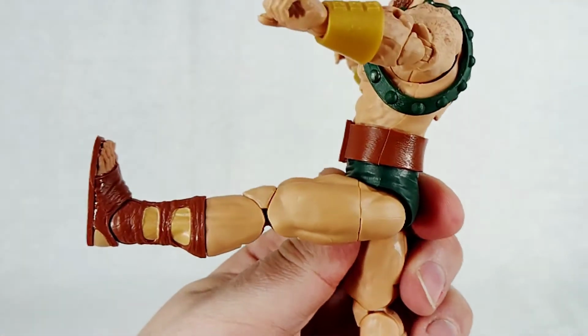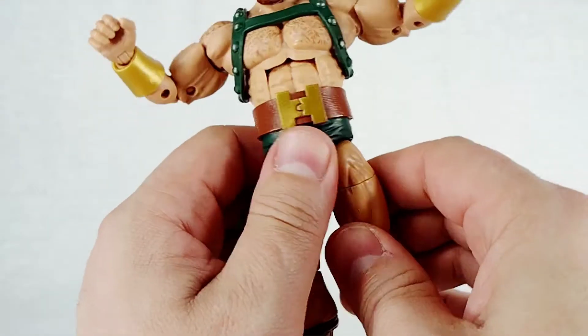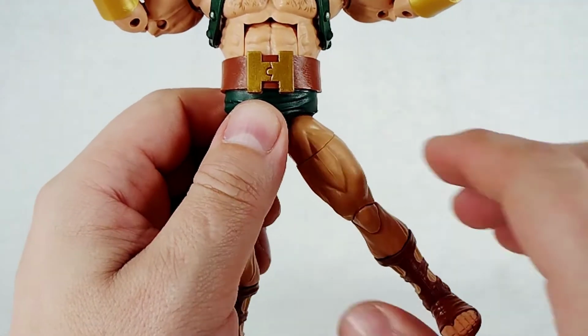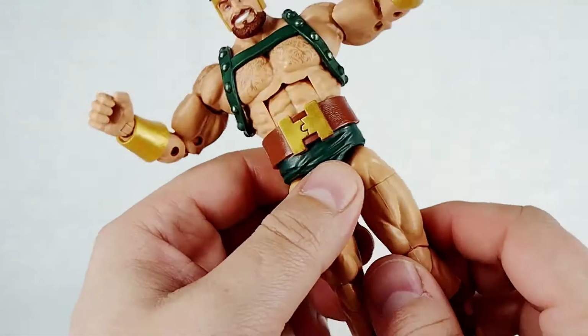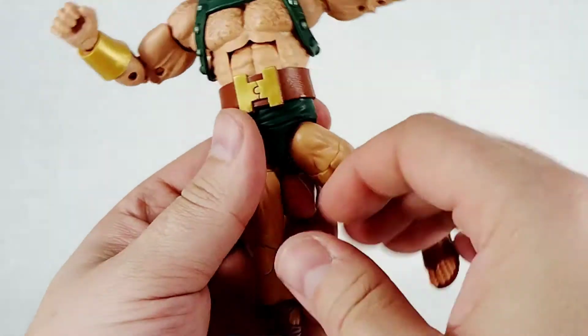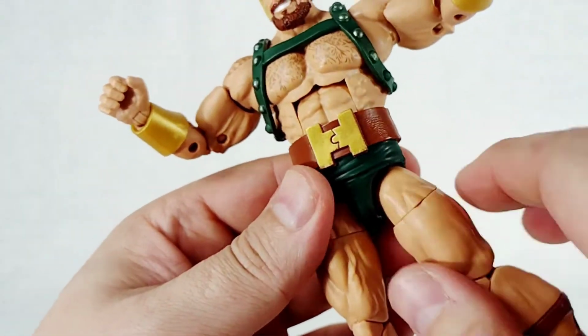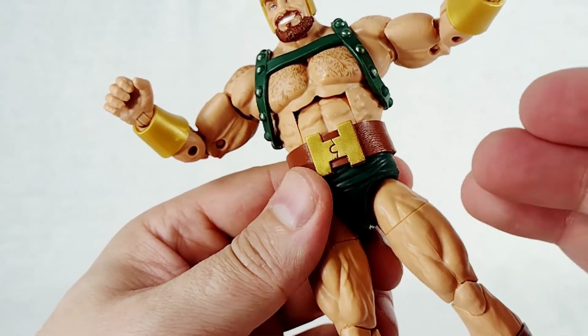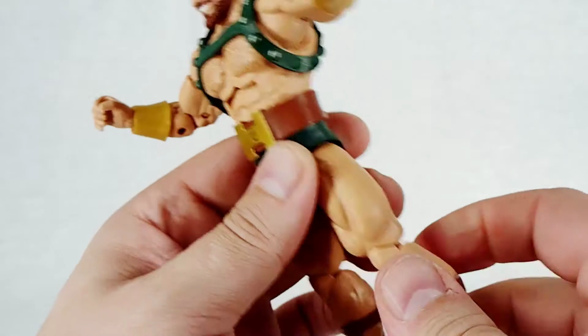His legs will come out, his legs will go forward, better than Thor's will. They only come out to there on the side, so they go back. He does have a thigh swivel, and he's not wearing much, so they can't really hide it. So it's going to have to be right there on his leg.